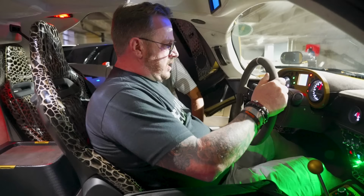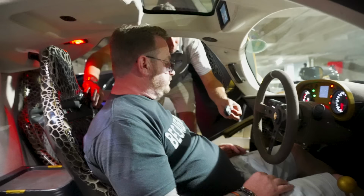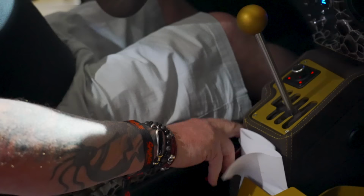You can move a dog bed. Can I just like do this? Oh, it's nice. It's nice and tight. So you see a little box next to the shifter? Yep. Next to the shifter, little box. So just slide that in like that? Yep. Okay. Go ahead and put your foot on the clutch and the brake. Yep. And hit start.